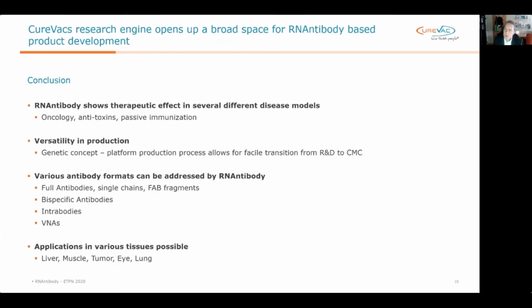We also showed that we can principally do all of the various antibody formats that are currently circulating in the literature and in the different research labs. I have shown you full antibodies, single chain antibodies, we can express Fab fragments, we can do bispecific antibodies, intrabodies, VHHs, camelid antibodies. So in principle, every single application that you can think of is addressable by an antibody.